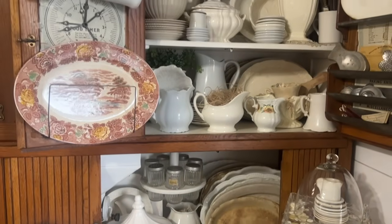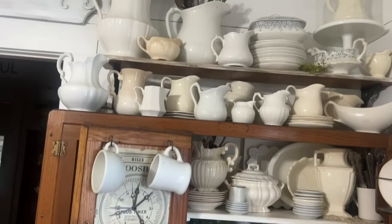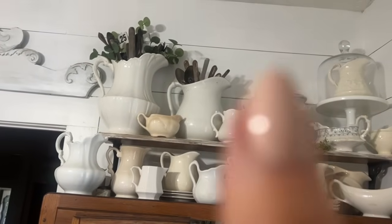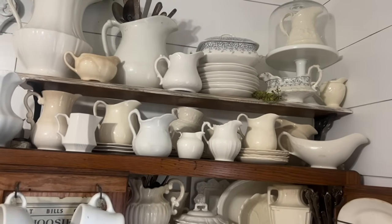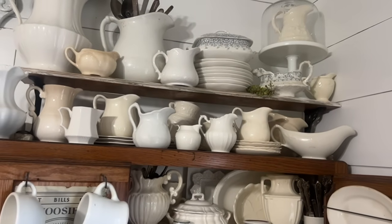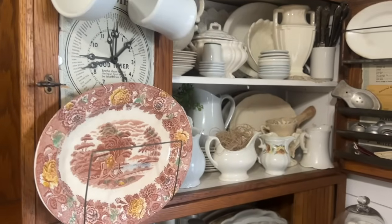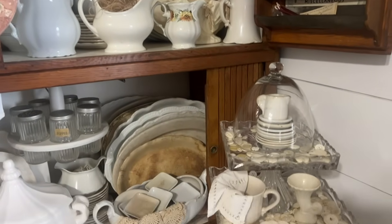Y'all, I'm sorry, I'm always talking with my hands, but I did leave some greenery inside the Hoosier, and I think that's fine. I do have greenery in that urn and in that tree, and I think it will work together perfectly, so that doesn't really bother me. When fall comes, I might change it all out for some fall stems.